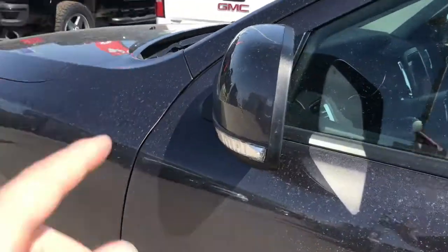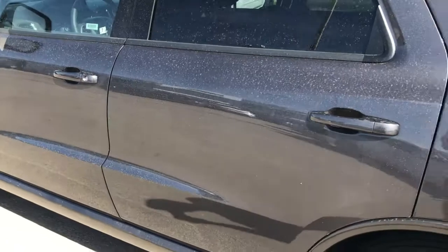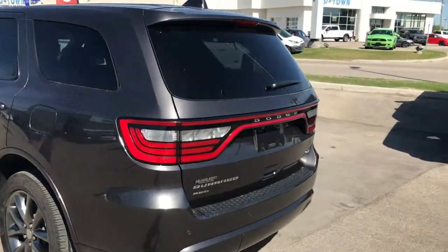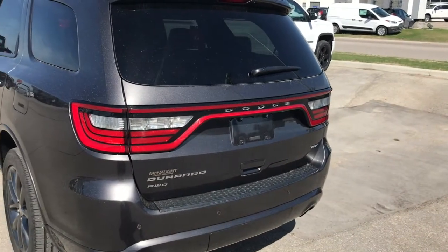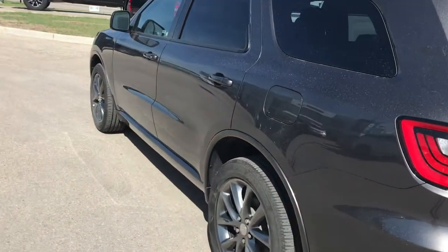You have turning signal indicators on the mirror caps. You have proximity locks on the door handles, so as long as you have the key fob in your pocket, you're able to lock and unlock the doors from the push of a button. And last but not least, LED taillights and a dual exhaust system.